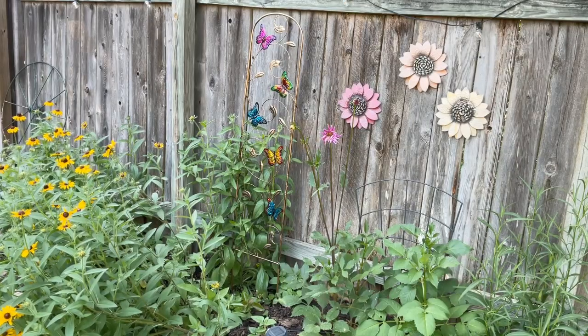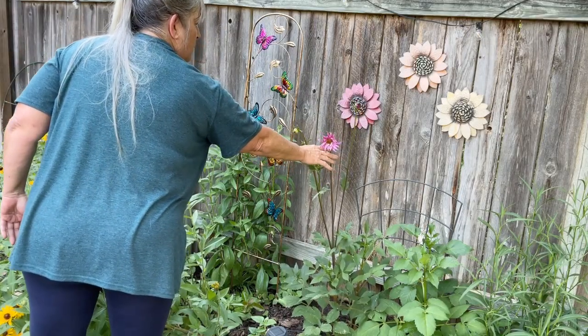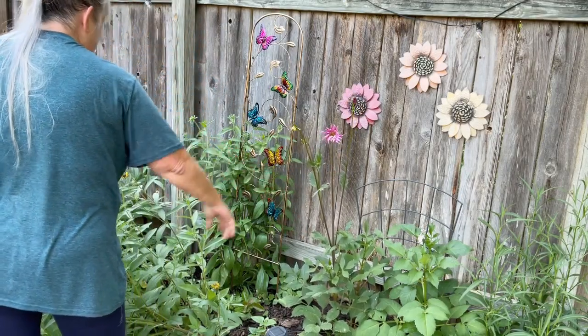And over here, my dahlias. This one I need to deadhead, but very gorgeous. Two dahlias.